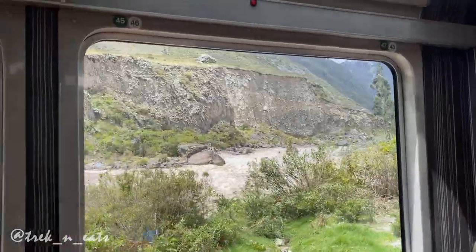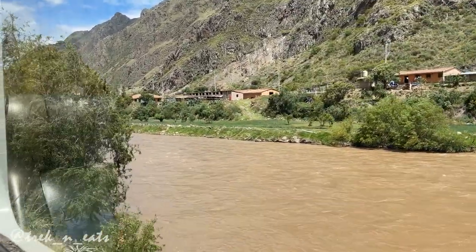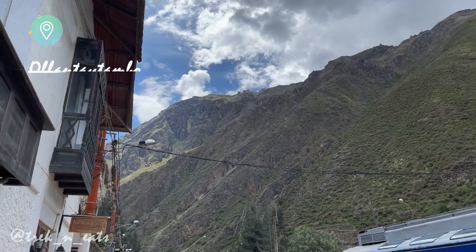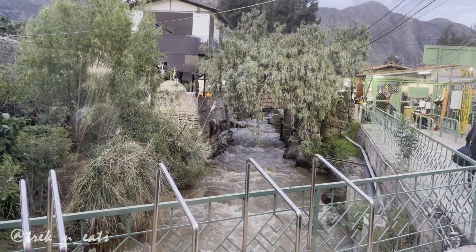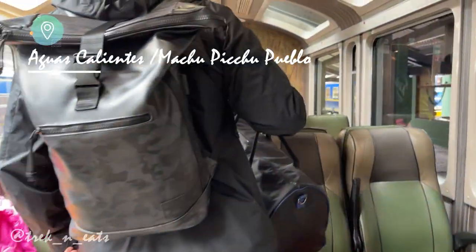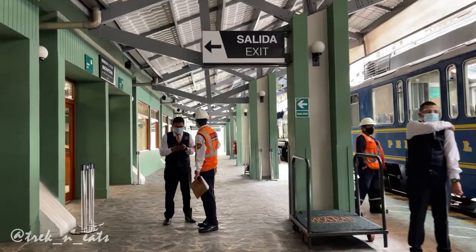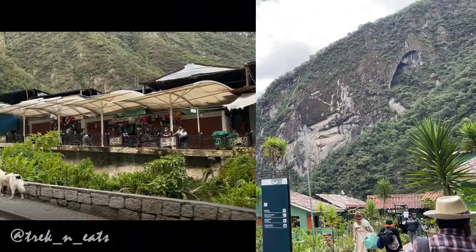The tracks follow the mighty Urubamba River all the way to Machu Picchu Pueblo. The train will stop for about 15 minutes in Ollantaytambo station. You can get off to get drinks and snacks and stretch your legs. When you arrive to Machu Picchu Pueblo, you need to buy a bus ticket to Machu Picchu, the final leg of the trip.